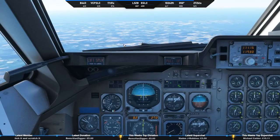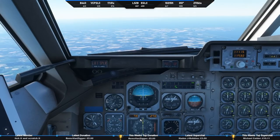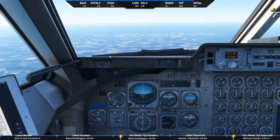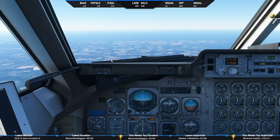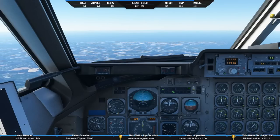Good save, I know. So we leveled off about 8 miles early. That's not bad. CDAs, forget about it. In this into London City, it's very strict altitudes, very low, very early. You've got departures out of Heathrow. Thrust now to maintain 220 knots.